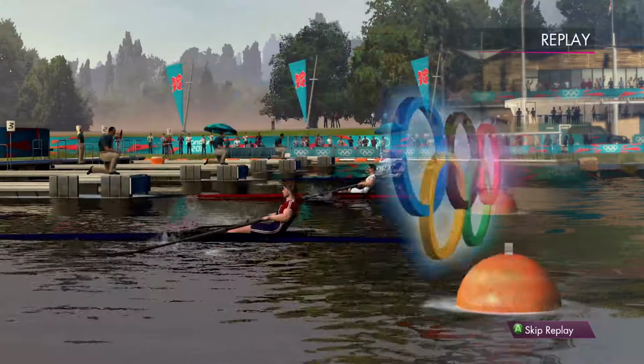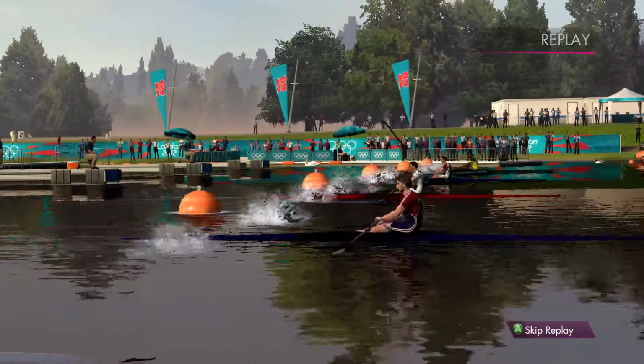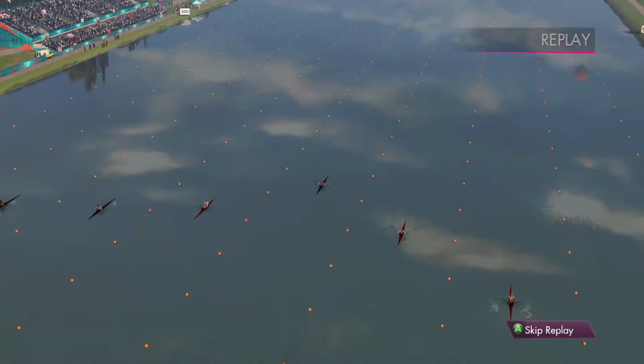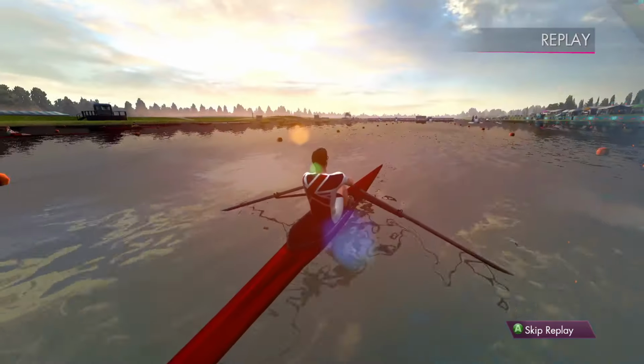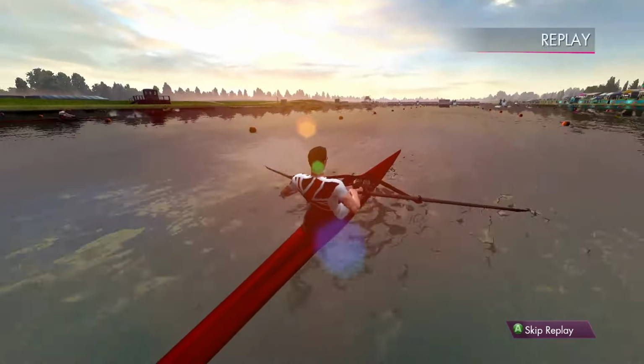Well, this is a good performance, there's no doubts about that. From the start, moving up and down in the boat very, very nicely, pulling that oar through the water very neatly. Minimum of fuss all the way through this race. And then in the closing stages, able to pick up that stroke rate when required.